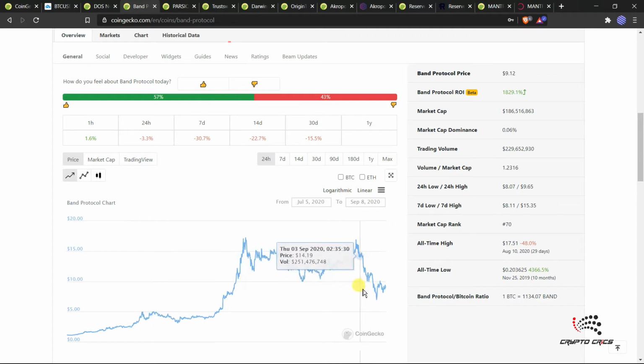It looks like a double top, and after making this double top it fell like crazy, going to around $8. That's like a 50% drop, from $16 to $8. Then it went up, and now it is consolidating and moving sideways. You can wait for a little more sideways movement, and then you can jump into this project, because it's a huge project.